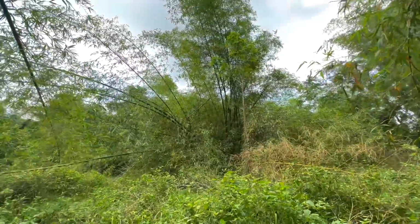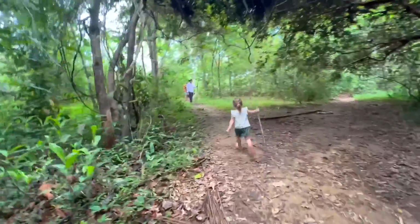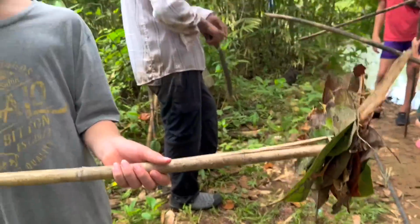Wow, that's huge bamboo. You're our guide. Grace is our pathway guide. This way, here we go. That's cool. And Ben got a video of me because I stabbed one that was big, so it looked like an umbrella. Hey, man-made umbrella.